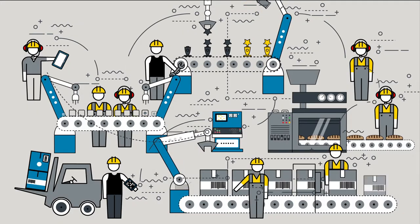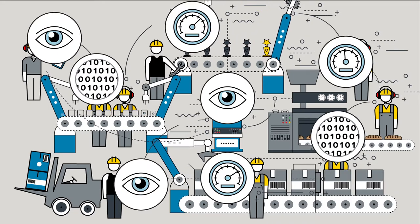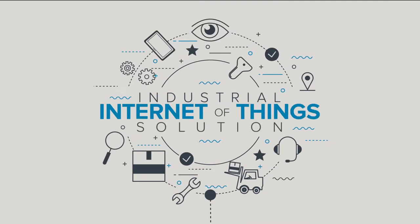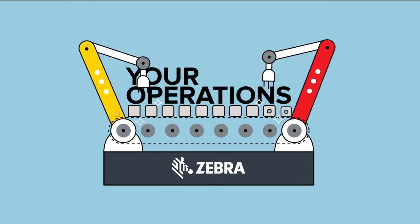The Industrial Internet of Things is changing our relationship with machines. They are now our collaborative partner in achieving unmatched visibility and speed. That's the power of our Industrial Internet of Things solution. When you equip your operations with Zebra technologies, you retool what's possible.